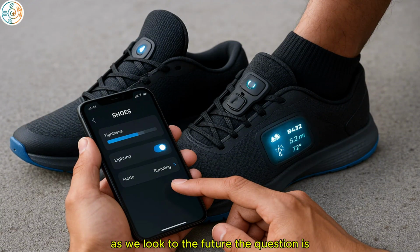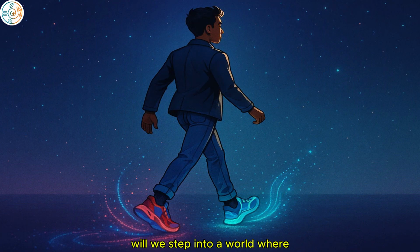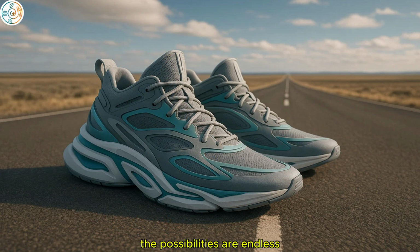As we look to the future, the question is, will we see shoes that can learn our preferences, adjust to different conditions, and even help us achieve our fitness goals in ways we never thought possible? So what do you think the future of footwear holds? Will we step into a world where shoes are more than just tools, but true companions on our journey through life? The possibilities are endless.